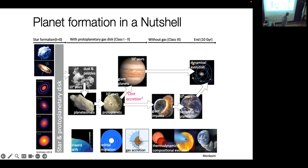Yes. And also, not only do we have to, sorry, I should have put this on first, not only do we have to evolve them dynamically, but we also have to evolve them thermodynamically and see how the composition evolves. For example, by irradiation of the star, we get to lose the envelope, or the contraction and stuff like that, that matters on longer timescales than the actual formation. And you can see that here we're on a giga-year timescale for these processes, and for these we're on a 10 million year timescale, which makes it quite challenging to model all these things at the same time.